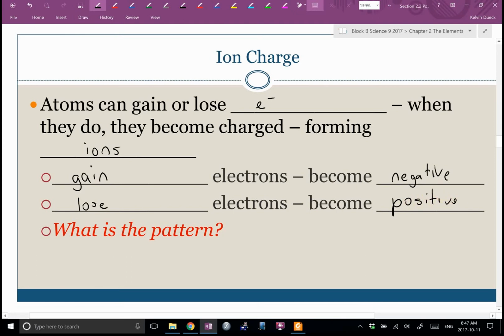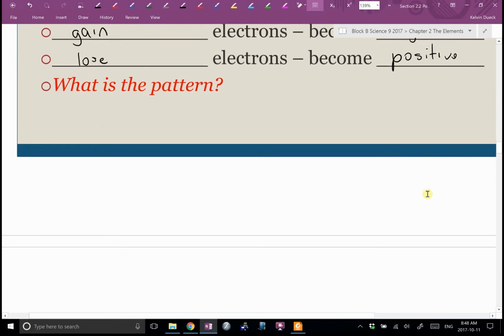This is kind of tricky because it would be nice if gaining meant positive and losing meant negative. It's not, because electrons are negative. So whenever you answer a question like this, stop, think it through really carefully. I always say in my brain, losing electrons, I'm losing negatives. Losing negatives means more positive. Or gaining electrons, gaining negatives means more negative. There's a pattern.